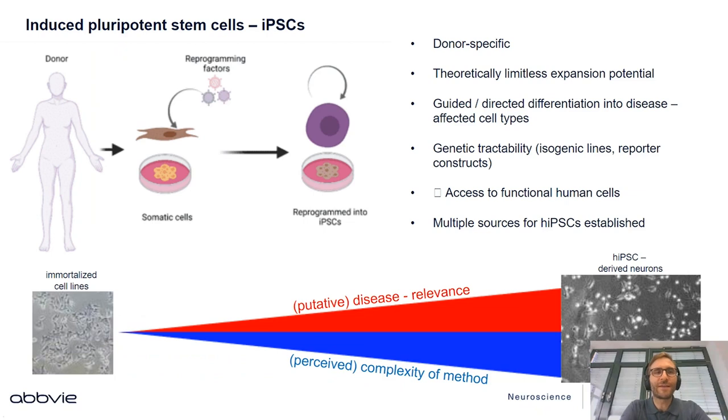So Benjamin already gave an excellent introduction into induced pluripotent stem cells, and this is just a brief recapitulation on top of why we think that iPS cells are such great models. You can make them donor-specific. At least theoretically, you can grow as many cells of them as you want. If you know how, then you can guide them into a specific cell type. They are genetically tractable, as Benjamin could nicely present to you. And if you talk about neurons in particular, for the first time, they really allow you access to functional human cells at scale for in vitro experiments.